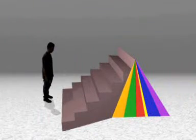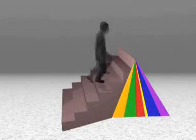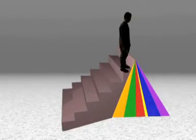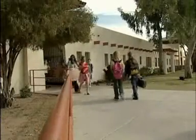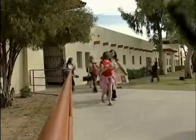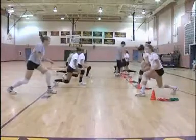Now that we've seen what all the colors mean, let's check out this part of the pyramid. See the person walking up the steps along the side of the pyramid? Well, that reminds us that we need physical activity as well as good nutrition in order to be healthy. Physical activity simply means movement of the body that uses energy. Walking, running, jumping, these are all good examples of physical activity.